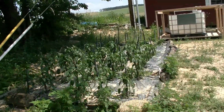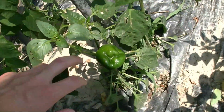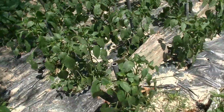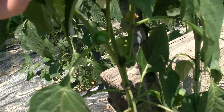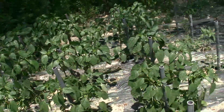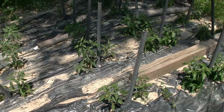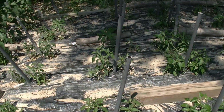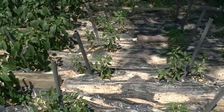While I'm here, I'll go ahead and show you how my pepper plants are doing. Got some peppers growing here. There's a nice one there growing. Some little tiny ones there. Not sure how well you can see that, but these are all my bell peppers, the tall ones. And then my habanero and jalapeno peppers aren't growing peppers yet, but they have a few blossoms on them.